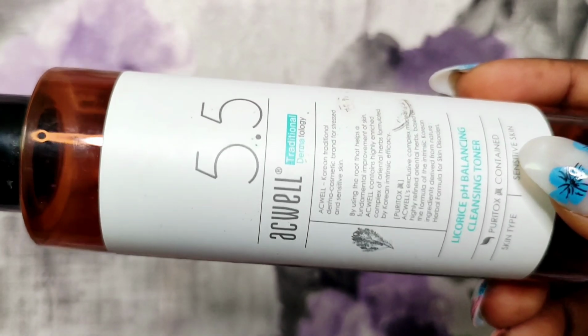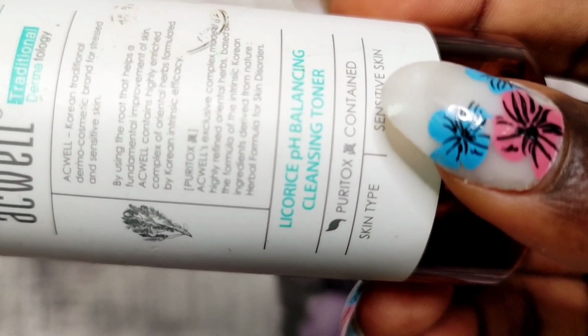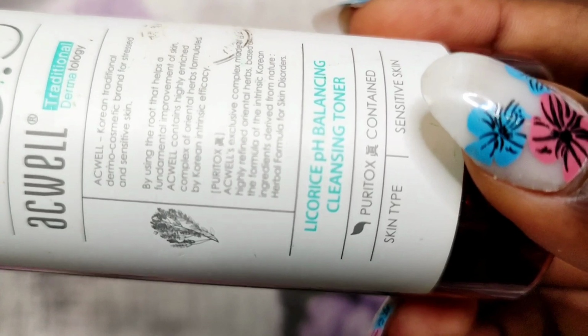So in order to use this toner properly, what you can do is get your cotton bud, put a little on the cotton bud and use it on your face. So when you check out the cotton bud, you see that there's still some dirt. It doesn't strip. So if you need a toner that is low pH, and also this toner is brightening because of the licorice ingredients in it, the licorice roots in it. So I think it's amazing for those of you that are looking for skin brightening products. You should consider this one also.